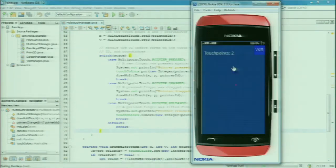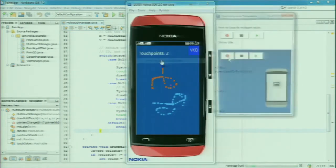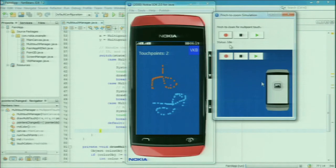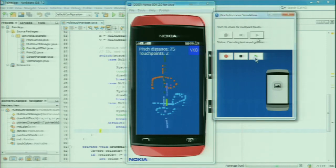So here is a very simple illustration again. We are drawing, and each new drawing will be with a different color, and we can use again the multiple gestures recording. So I will record drawing in one direction and another direction, and then I will execute them at the same time, and each time it will be drawn with a different color. And right now it's a simulation of two fingers drawing in the same place on the screen.